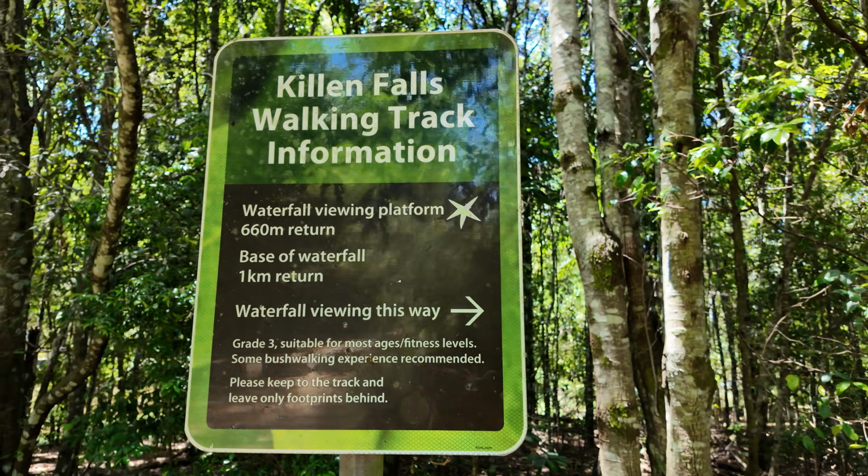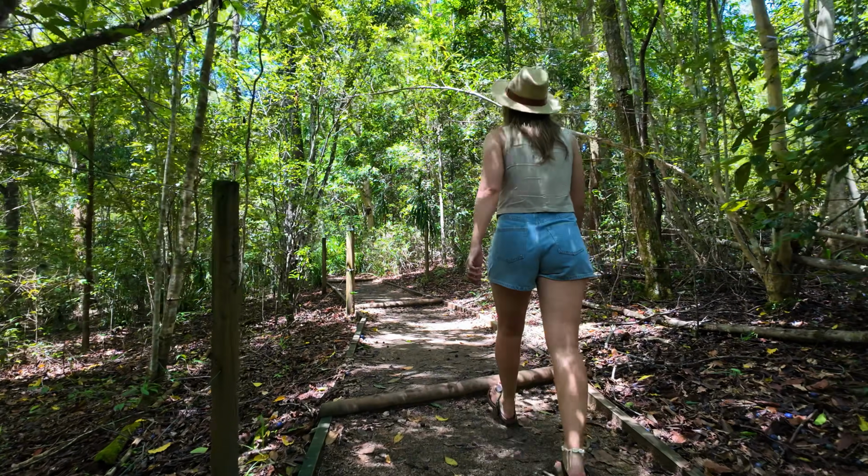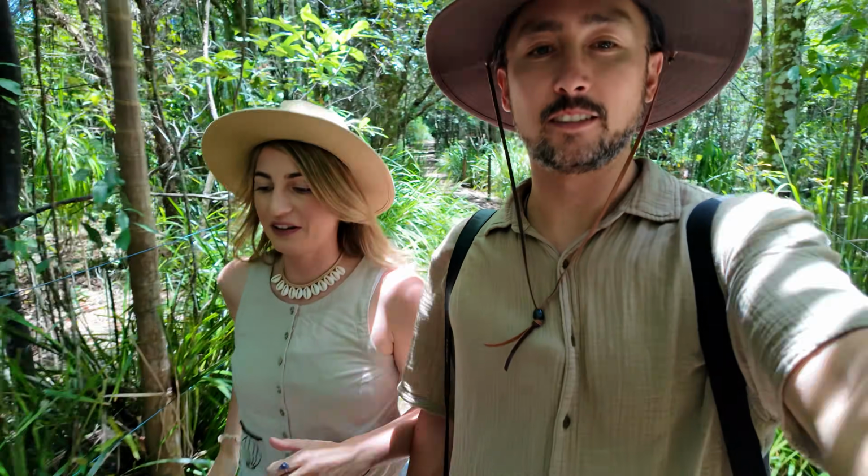We haven't got our swimmers here, but a lot of people do come here for a swim, especially if they're around the Byron area. So yeah, this is a popular little spot. We'll go check it out.